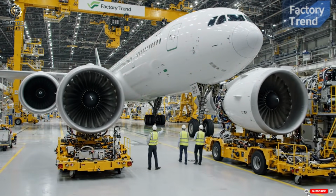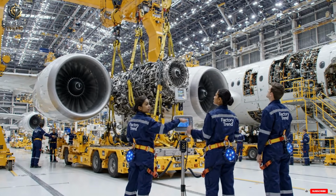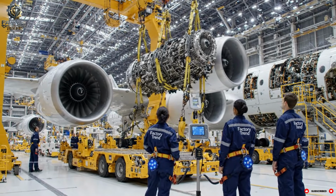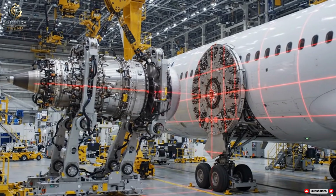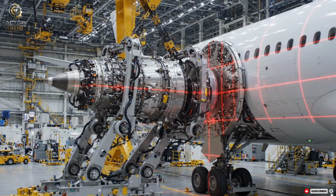Next comes the heart of every flight. The wings are ready. Now the machines that will generate hundreds of kilonewtons of thrust finally arrive. An engine weighing several tons must align with remarkable precision before a single bolt is tightened.